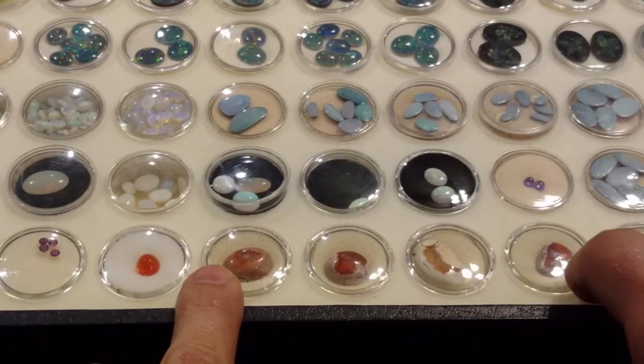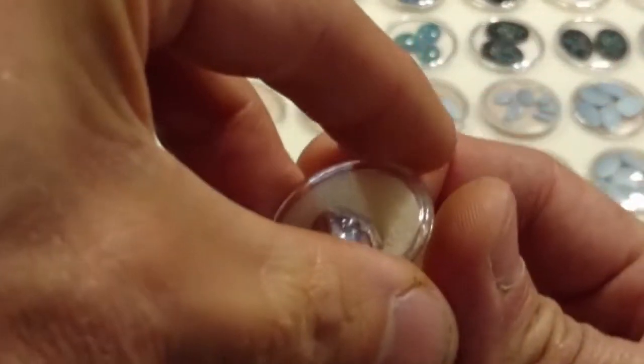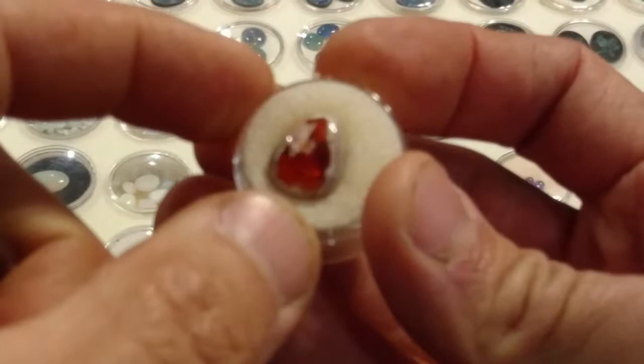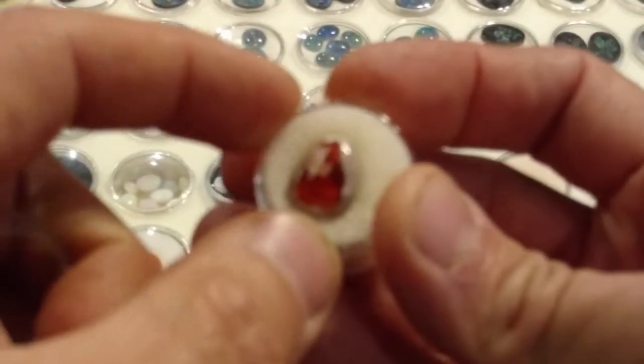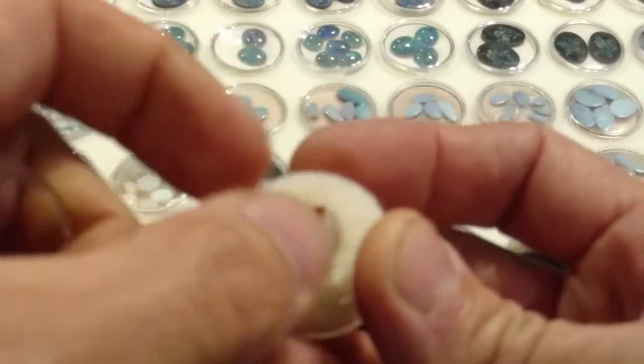These here are Mexican opals. This specific type of opal is called a cantera opal. It usually means that there is a large area of fire opal that was cut in a cabochon with a lot of the matrix kept around the opal.